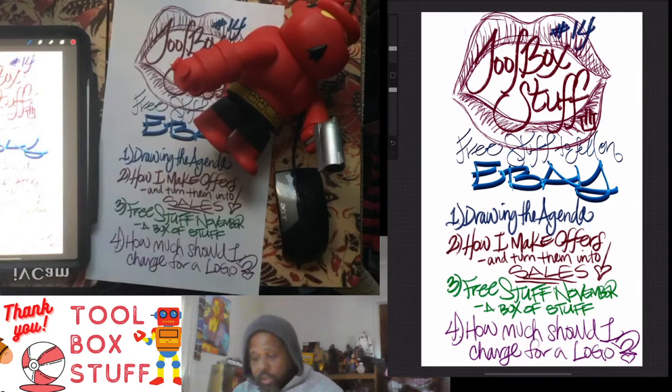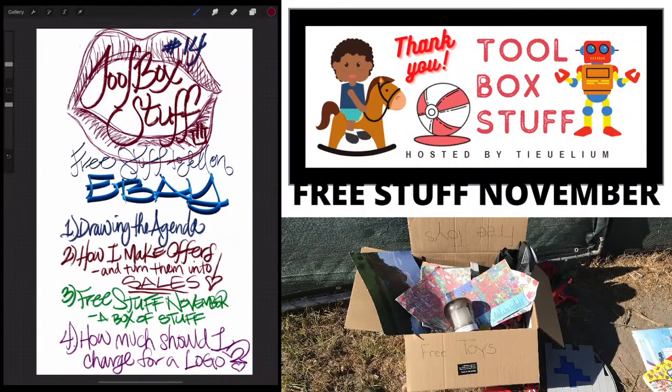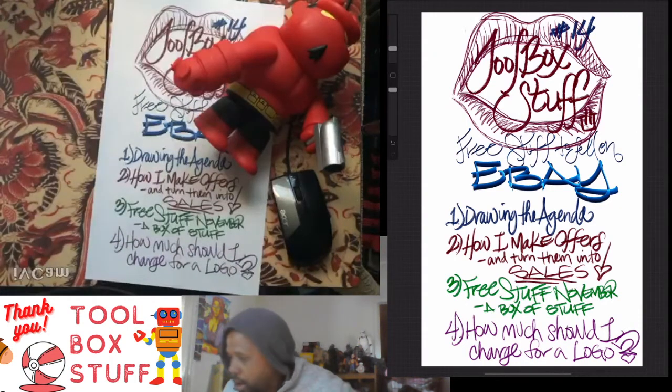And today our topic is free stuff to sell on eBay. I found the bag of stuff. You can see it's in this photo here. A bag of stuff to sell on eBay. It said free toys. I see it as a box of money. But you don't believe me. So we're going to list these things and we're going to talk about them.